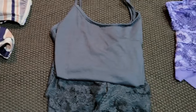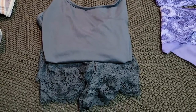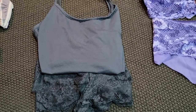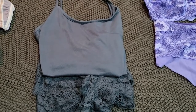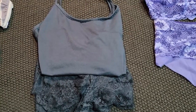They have sleepwear. I love a nice baby doll, little shorts and cami kind of outfit, because I don't like being overly hot when I'm sleeping, and I don't want to have to necessarily always throw the leg out. And I do want a cover of some kind.